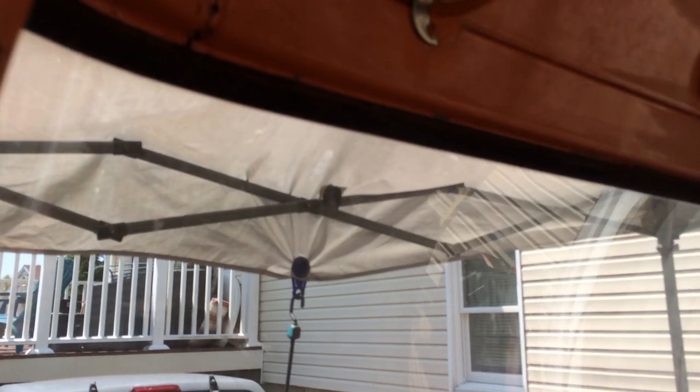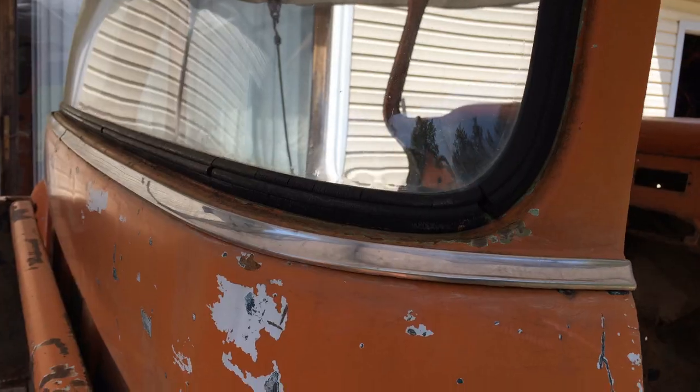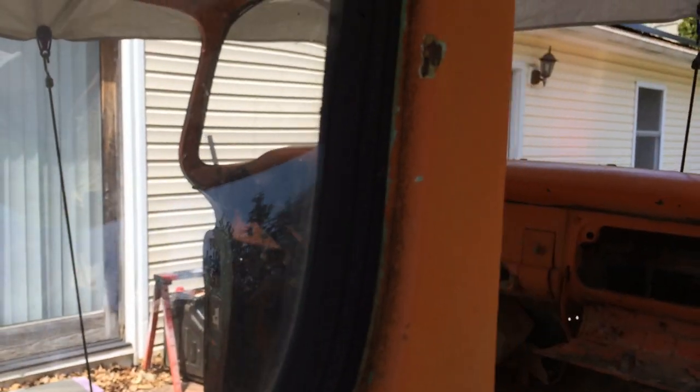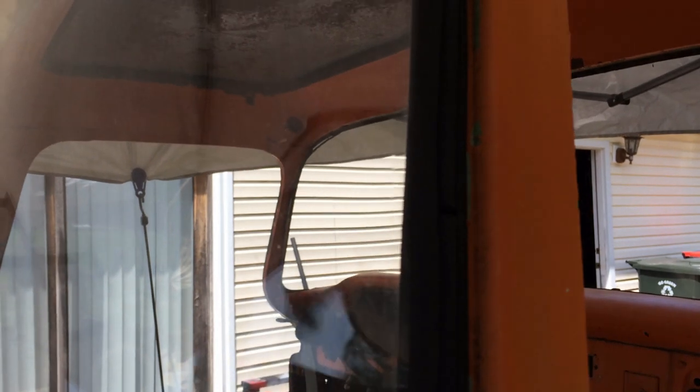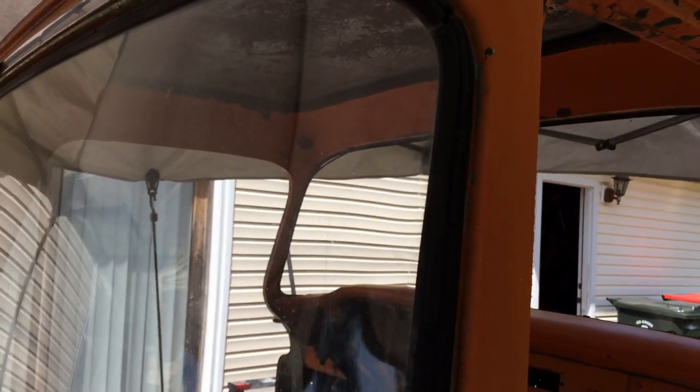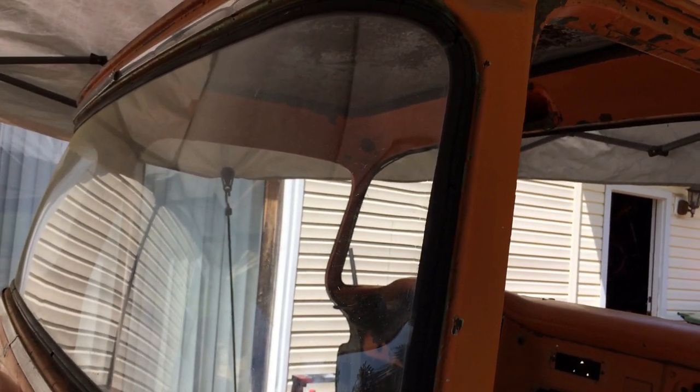I gotta see what it takes to get that gasket out. You can see on the outside that the gasket's all cracked. So I could probably pry the outside off of the gasket and it'll just fall apart. And then I can get that window out. I'm going to give that a shot. Let me go set up the tripod. We'll go at it.